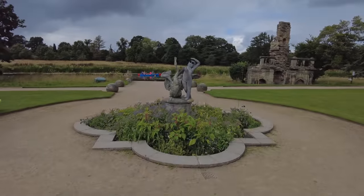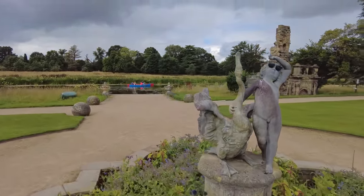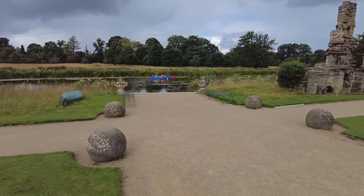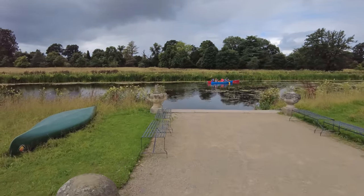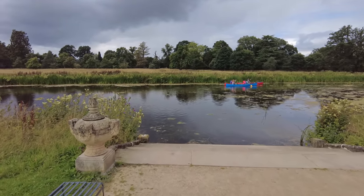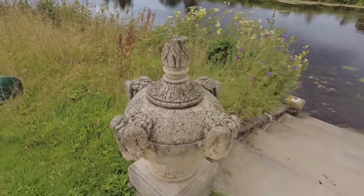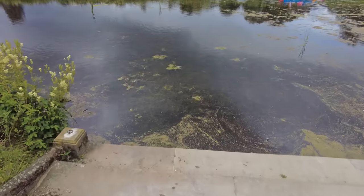And we come down to this nice sculpture that someone's decorated with sunglasses for the day by the looks of it. That leads down to the river. Looks like there's some people kayaking and camping or something at the moment. Which is strange, but there we go. And there's these sort of urns next to the steps leading down to the river, where these people have probably launched from in their kayaks today.